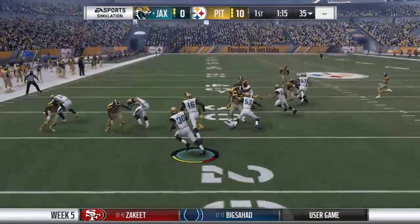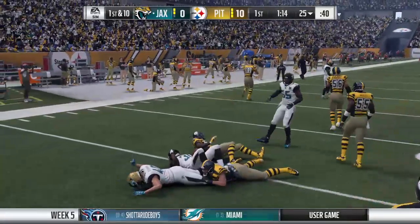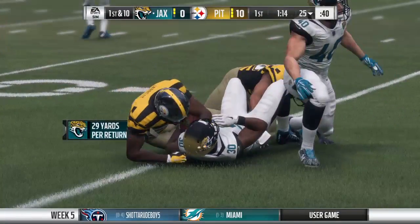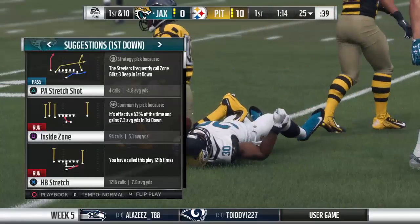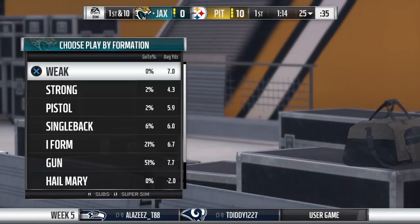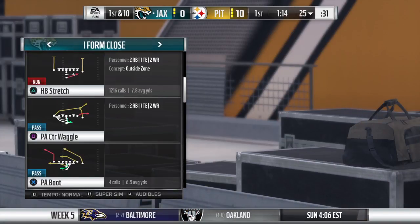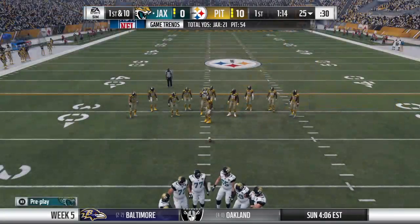To return it is Corey Grant. And not a bad return here. He gets it out to the 25-yard line. And out now comes Jacksonville as they get ready to go. Following the pick 6, they have decent field position. We'll see how they attack this drive.